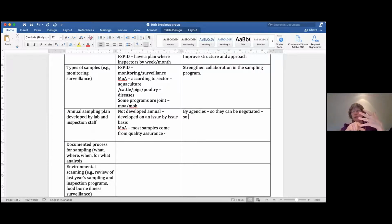You could have your 3 agencies say, okay, MOA is going to do the fish and the chicken, MOH is going to do the jerk chicken, and then within each agency's responsibility, they could set out their annual plan, and you could sit down as a whole to negotiate it. Maybe one will do the jerk chicken, one will do the chicken for a vet drug, one will do the fish for export. You could all be in the same room together. I don't think you're talking about thousands of people. You're probably talking about 10, maybe a half dozen.